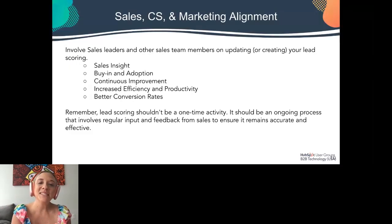So with sales, CS, and marketing alignment, you really want to involve all leaders, and especially the sales leaders and CS leaders, because they're the ones talking to your customers. And involving them within your lead scoring will help provide sales insight, buy-in, adoption, continuous improvement, increased efficiency and productivity, and better conversion rates.